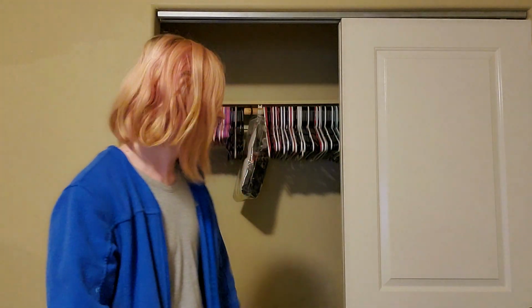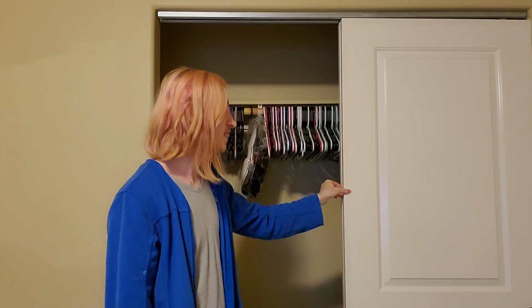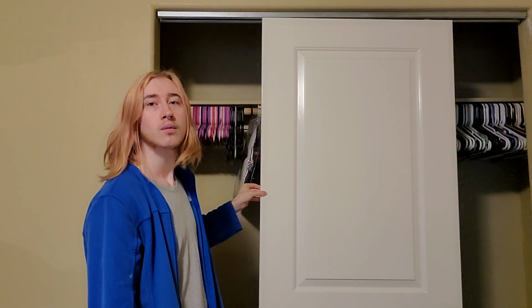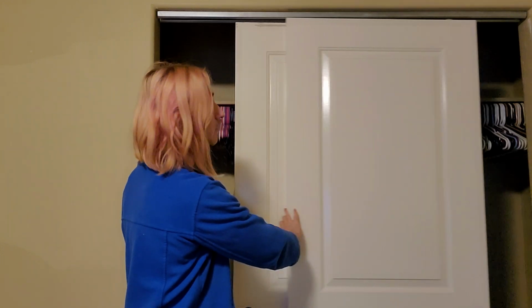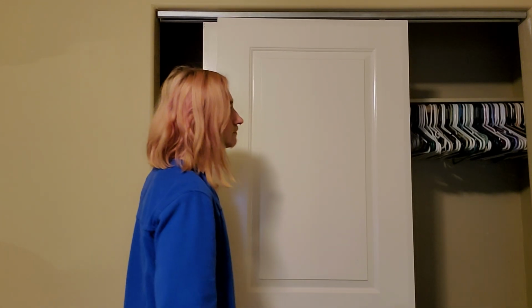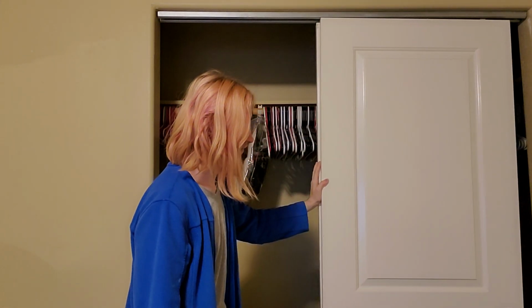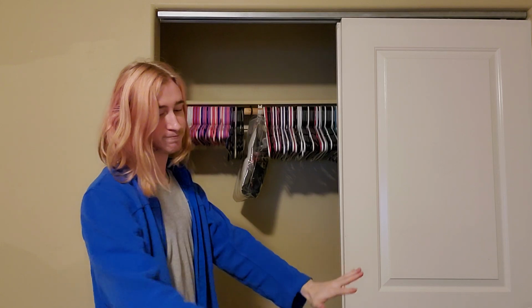But yeah, here's the very broken closet that's in the rental right now. This thing opens both doors at the same time. There are two doors. I was only grabbing this one. And as you can see, there's a lot of hangers. You can't see down here. But that's where all my clothes are.